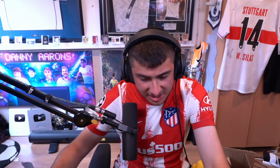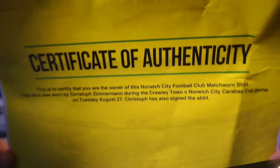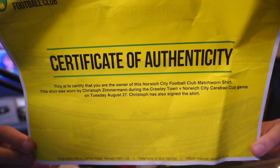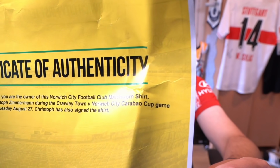Not too strong of a scent. Certificate of authenticity. This is to certify... I mean, I can't be asked to read it all, lads. It says it was match worn by Christoph Zimmerman against Crawley versus Norwich on August the 27th, and he has signed the shirt.